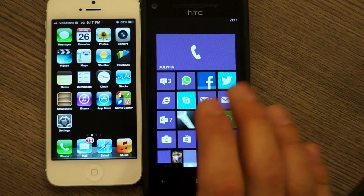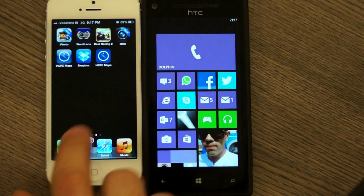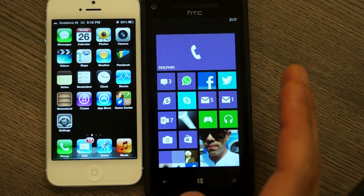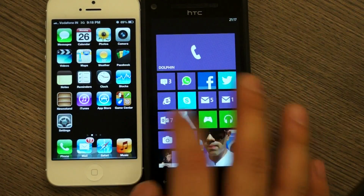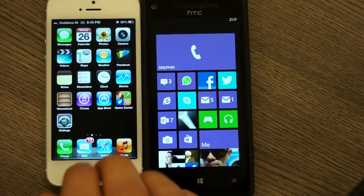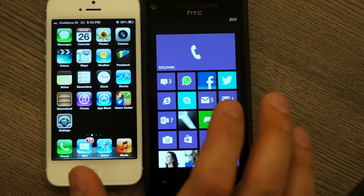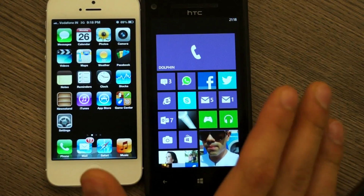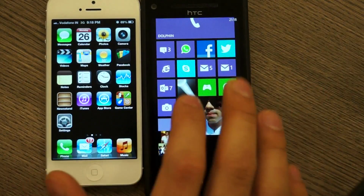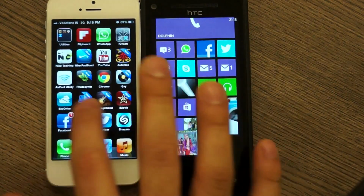In terms of overall interaction, you have an app store over here. You can download tons and tons of applications, over 600,000 applications on the iOS store. Whereas on Windows Phone right now, you have just about 200,000 applications. Lots of very important applications such as Instagram and Pinterest are not yet available on Windows Phone, but they will be soon enough because Windows Phone is gaining popularity, so a lot of developers will start developing for Windows Phone as well.